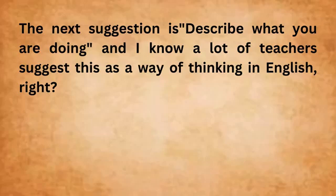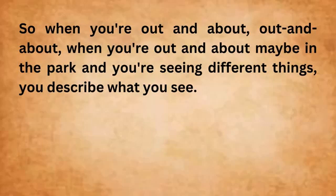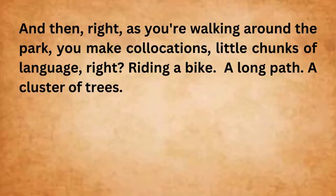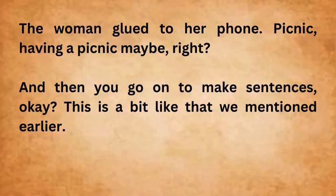The next suggestion is describe what you are doing. And I know a lot of teachers suggest this as a way of thinking in English, right? So when you're out and about maybe in the park and you're seeing different things, you describe what you see. Now I suggest you start with words, right? So there you are out and about in the park and you see, oh, bicycle, person, path, trees, bag, woman, phone, and you're using words, right? And then, as you're walking around the park, you make collocations, little chunks of language, right? Riding a bike, a long path, a cluster of trees, the woman glued to her phone, having a picnic maybe, right? And then you go on to make sentences, okay?